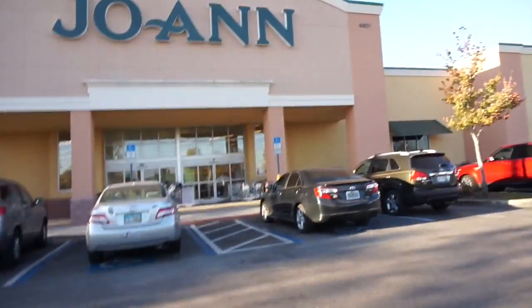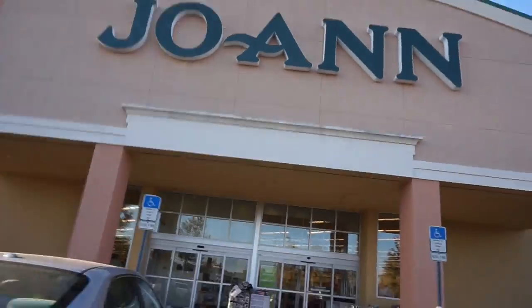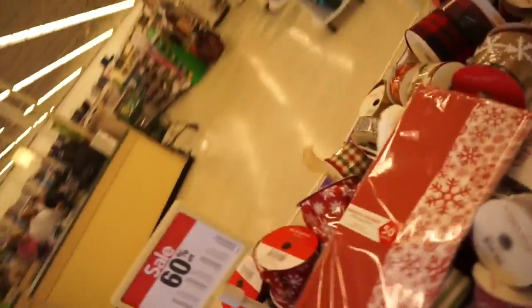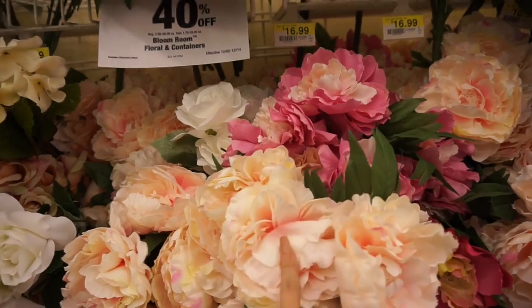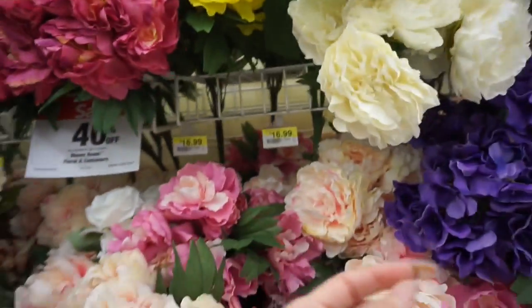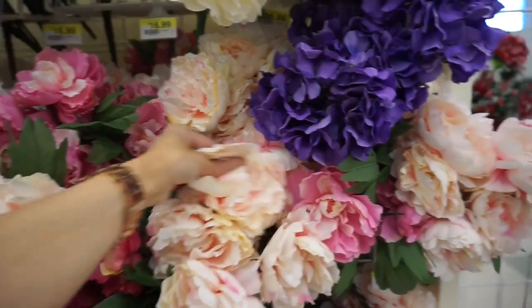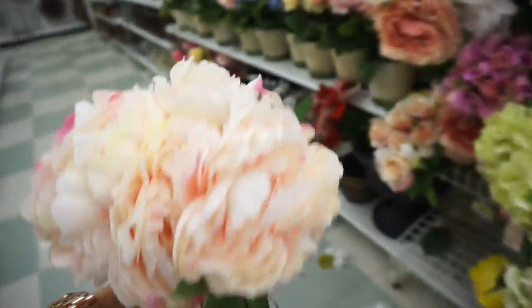All right, so first stop, Joann Fabrics. This is where I'm gonna try and find my backdrop, my glittery backdrop. How pretty! Oh my god, this is so pretty. Peonies, to be exact, for my flat lay. And they're actually 40% off. This is how I like to come shopping. So we have these ones. These ones are kind of cute. I'm gonna take one of these.